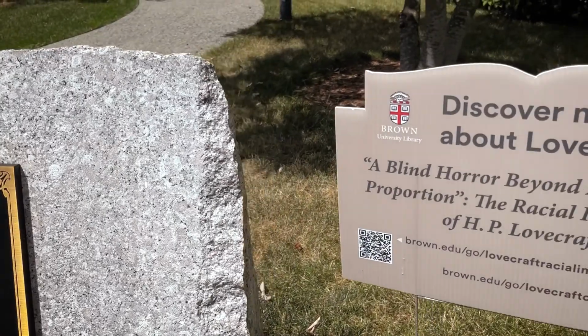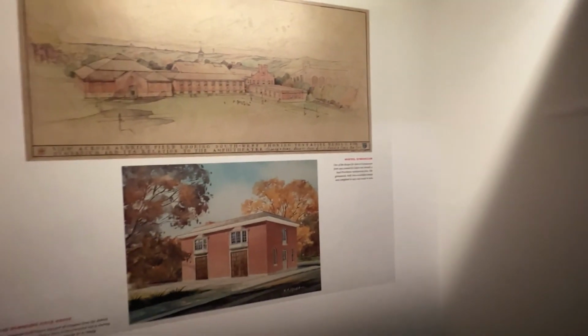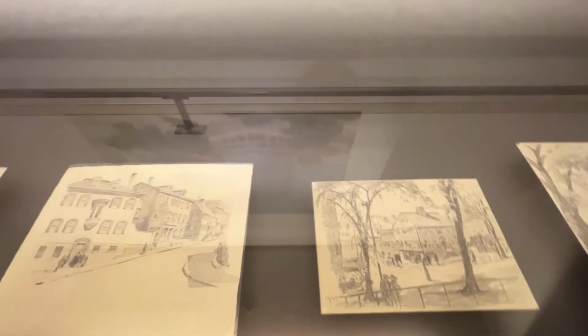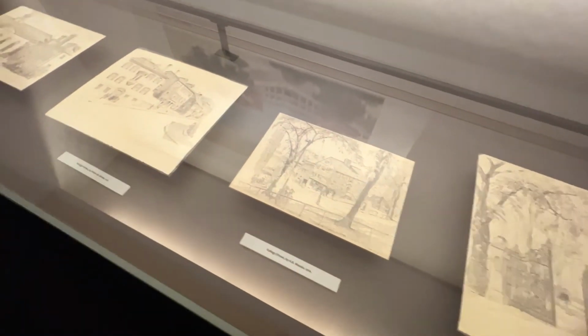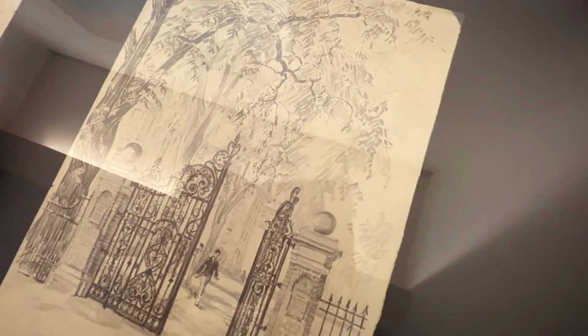And it looks like there's even an exhibition right now inside the John Hay Library, looking at the exhibition area and seeing what Providence might have looked like back in Lovecraft's day.